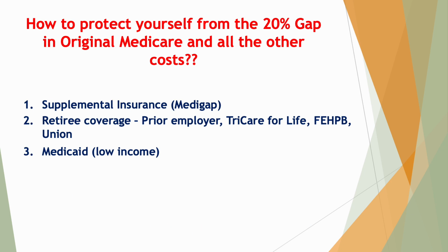So what do you do to protect yourself from that 20% gap between what Medicare pays and the costs you're responsible for? If you're going to stay with original Medicare, there are some ways you can cover those costs. One would be to purchase a secondary insurance policy called a supplemental insurance or Medigap plan. It's called Medigap because it picks up the gap between what Medicare covers and what you're responsible for paying. You may have retiree coverage, TRICARE for Life, Federal Employee Health Plan or union coverage, or you might have low income and qualify for Medicaid to pick up those costs. We're going to talk a little more in detail about Medigap and supplemental insurance policies so you can understand how those work and which plans you might be interested in.